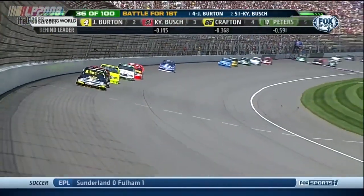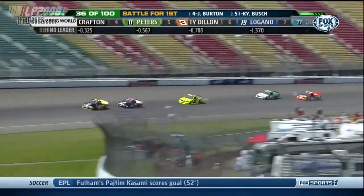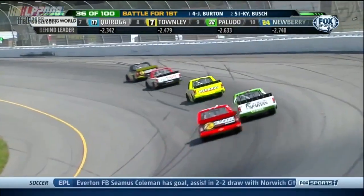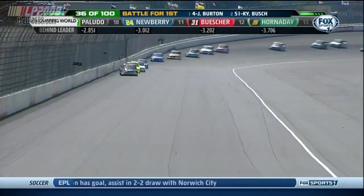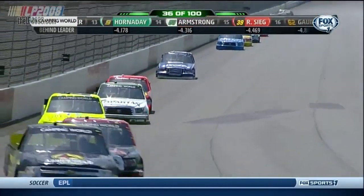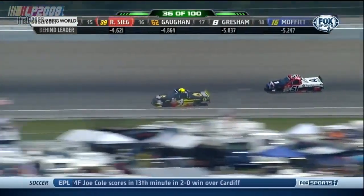Jeb Burton's been dominant here. He was passed by the 51 of Kyle Busch just after the restart, but now back in front. The 2 continuing to run different lines. Jeb Burton down to the bottom of the racetrack, Kyle Busch running about in the middle. What about Ty Dillon? He's inside the top 5. He's putting some pressure on the 17 of Timothy Peterson. Great battles inside that top 5. Let's go down to Ray Dunlap.